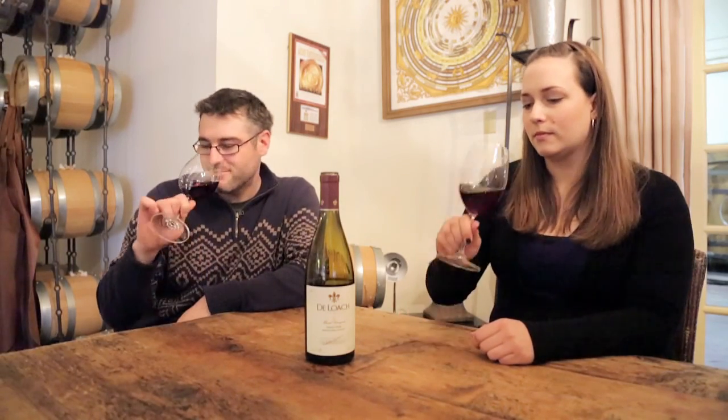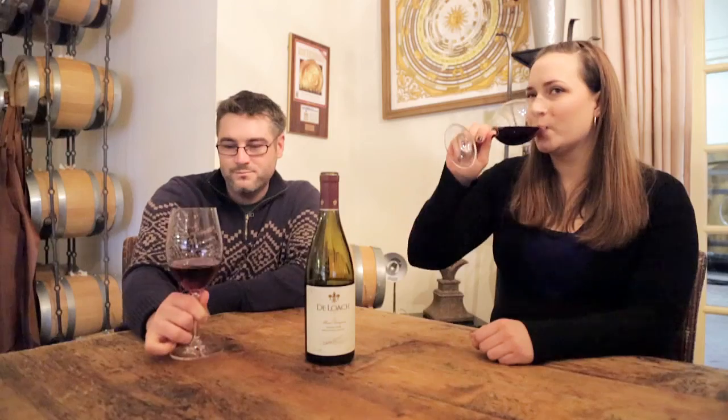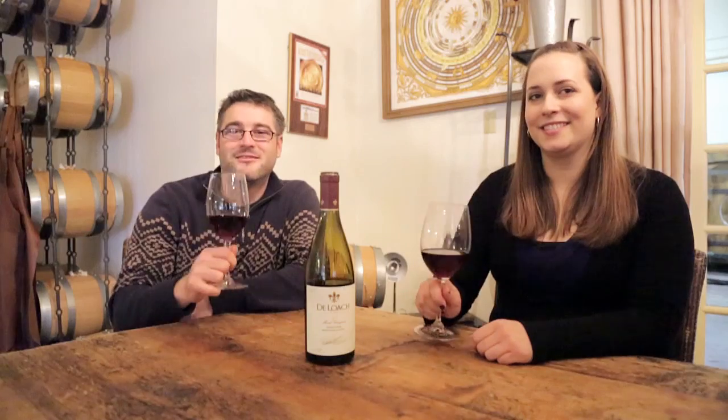And then on the palate, it's definitely one of our riper Pinot Noirs, just rich and luscious and spreads across your mouth. If you're looking for a Pinot on a cold winter day, this is the perfect one. So enjoy. Cheers. Cheers.